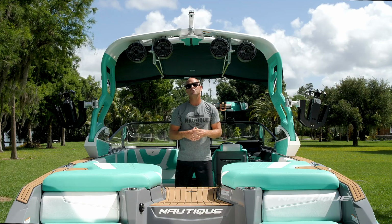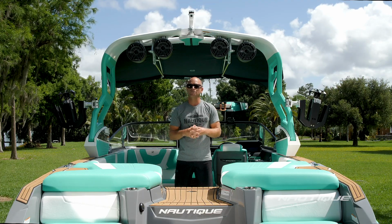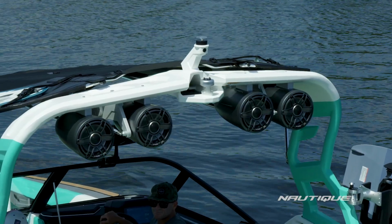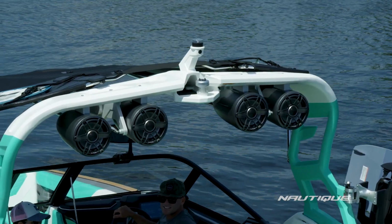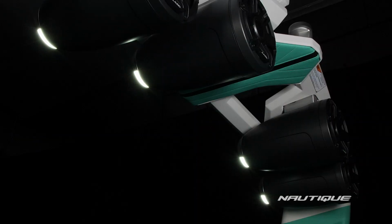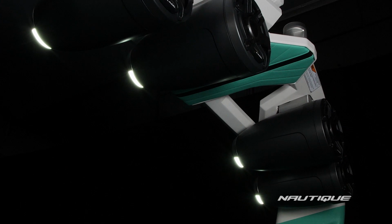When it comes to tower speakers, we have multiple options here for the G25. Shown here, we have our JL Audio 8.8-inch M6 full-range drivers. These throw farther and wider than anything on the market. And a great thing about these speakers is they give you down lighting at night.